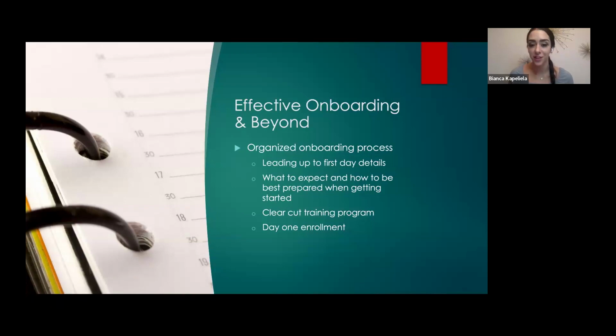So do they need to bring their lunch? Do they need to expect a certain schedule, or what do they need to wear? So you really want to have that outline so they come in feeling good. That goes all the way through the clear-cut training program and their enrollment on that first day. So much of retention that we're going to talk about starts from that very first conversation, right? So just being really in clear communication from the very beginning goes such a long way.